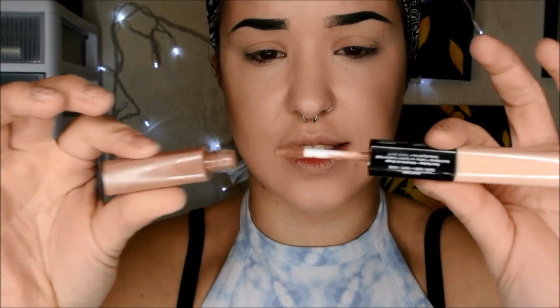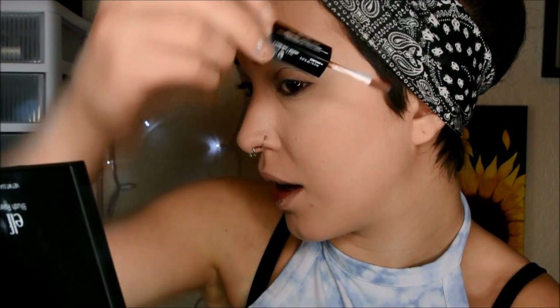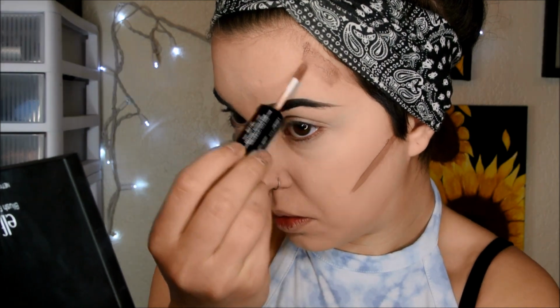Okay, and then the contour side. I don't know how I'm gonna do this because it's like a concealer wand, but I think I'm gonna blend it out with the same brush that I used for the other side. Alright, I'm just gonna place it. It looks like it's gonna be a good color. Actually, I'm gonna blend with my Makeup Geek stippling brush.